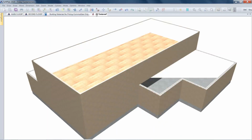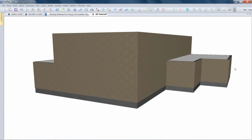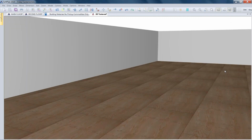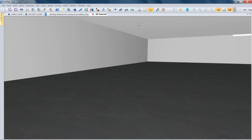And then back to the 3D model, you can see that my ceiling system has showed up. There it is. And if I take you inside this building now, like we did before, boom, and then I'll take you down by holding down the shift key and take you down inside. And I think you can see the ceiling there. So we're covered. OK, let's back out.